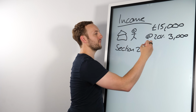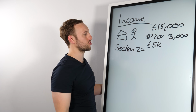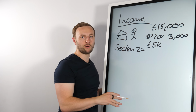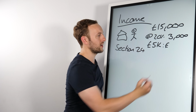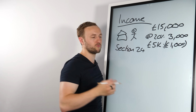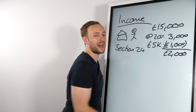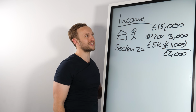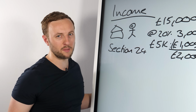And let's say 5k of that is your actual mortgage interest. Well, you're going to get 20% relief on that. So you're going to be able to take off 20% of 5,000, which is £1,000. And then that's going to create a relief, which means at 20%, you're going to pay a £2,000 income tax bill, which isn't the end of the world, but still a little bit painful.